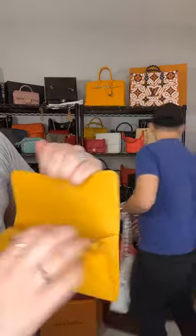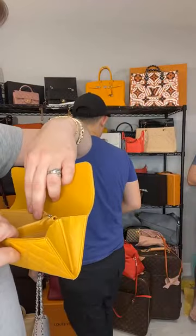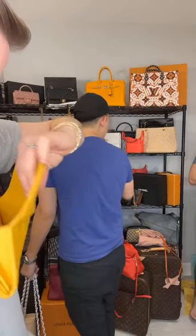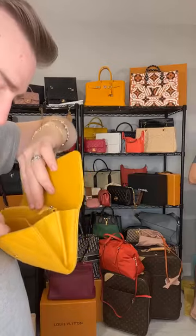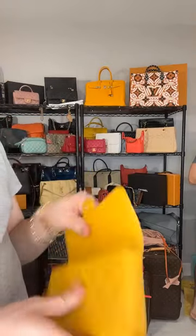Let me see. Okay. Let me see. I know there's a sticker in here. Oh, you know, I'm the worst at finding stickers.